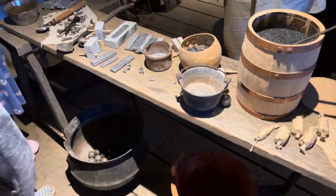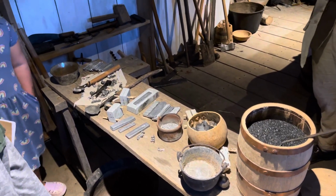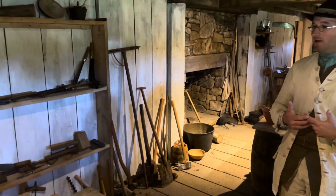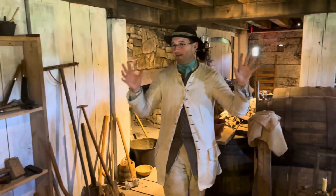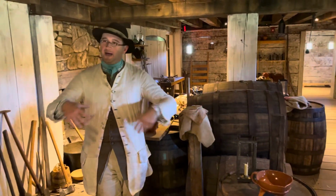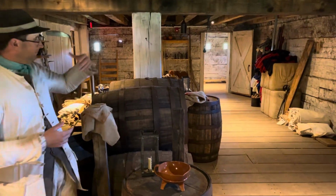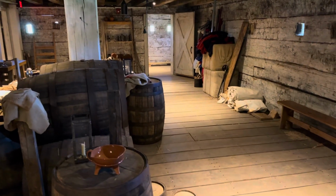To build the fort, they need bullets for their guns, they need clothing, shoes, they need a huge amount of food every day to feed 50 people. So one big room of the fort like this is going to be their supply room, their storehouse. Up here we'll have candles and soap and salt and vinegar and barrels of flour and rice and peas. But we also have an underground store.